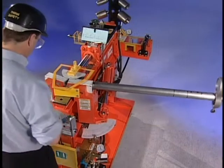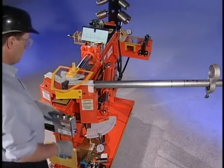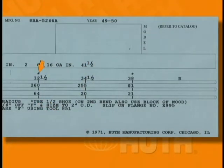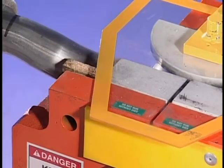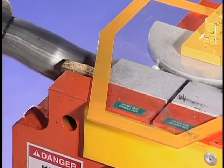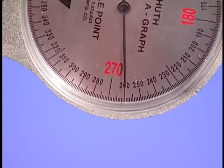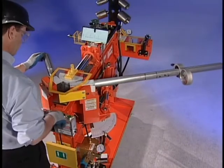The first bend is made at 6.5 inches, 0 degrees rotation, to a depth of 39 degrees. The asterisk at our second centerline mark tells us to use a half shoe as well as a block of wood. We install the half shoe and blocks of wood. Insert and snug the pipe at our second centerline mark. Rotate the pipe until the rotation dial reads 260 degrees and bend to a depth of 64 degrees.